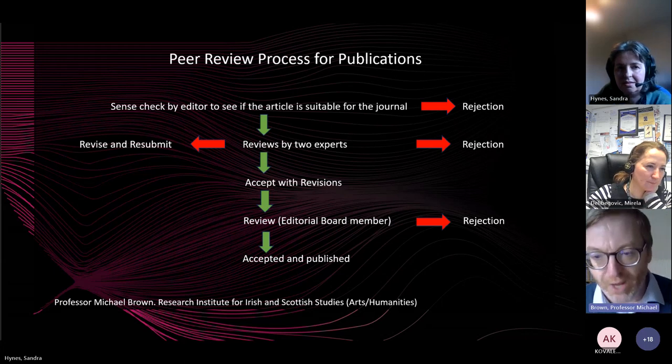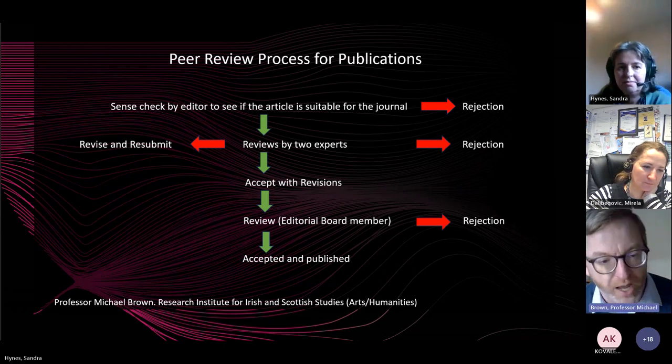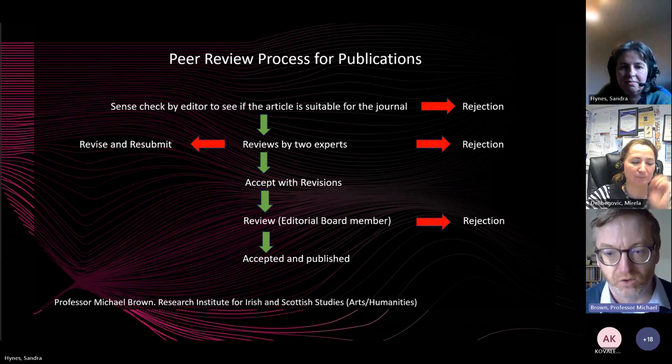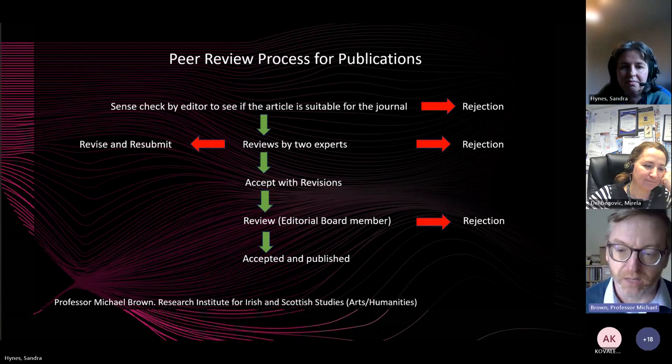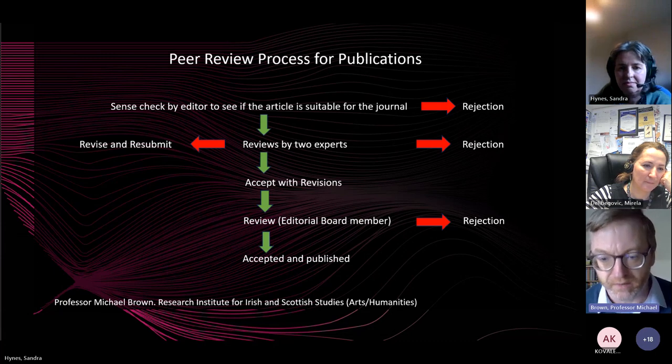The very first thing, as Mirella pointed out, is you can get a desk rejection. That means the editor of a journal or of a publishing house has decided that this isn't the appropriate venue for this article to take forward. So you'll very quickly be told this isn't relevant to our scope. It isn't something that we wish to pick up at this point. Or it may just be that they've done a quick sense check of the article and decided that it isn't of the caliber that they think is relevant for their journal.